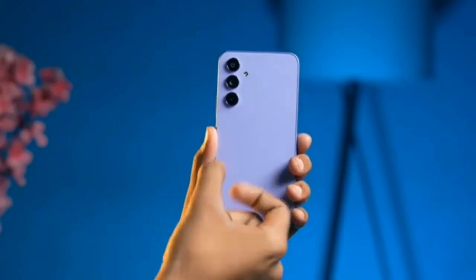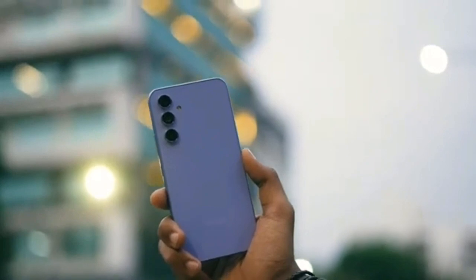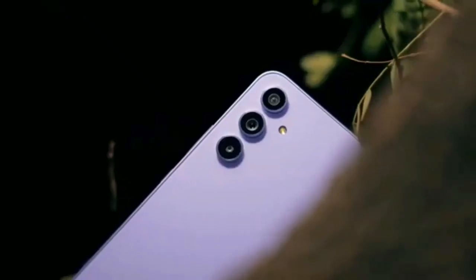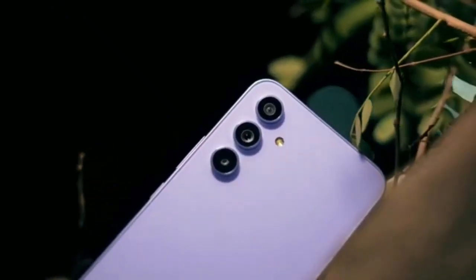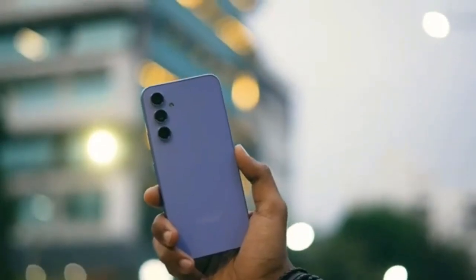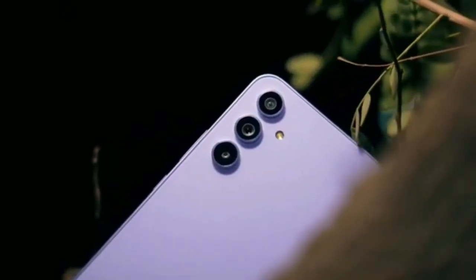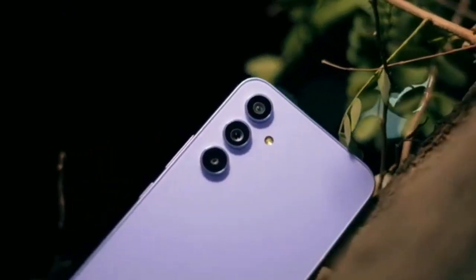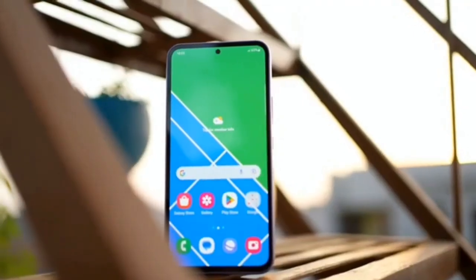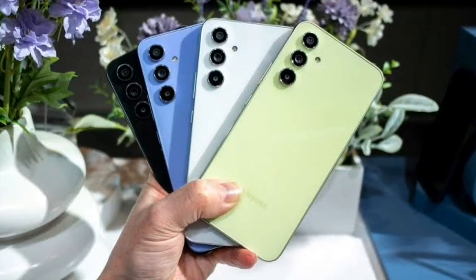The Samsung Galaxy A34 makes do with a 48MP f1.8 main camera, 8MP f2.2 ultra-wide unit, and 5MP f2.4 macro shooter. The selfie camera on this one has a 13MP sensor. The Galaxy A54 is powered by the 5nm Exynos 1380 chipset, while the Galaxy A34 features the 6nm MediaTek Dimensity 1080. You can get either phone with 6GB or 8GB of RAM, paired to 128GB or 256GB of expandable storage.